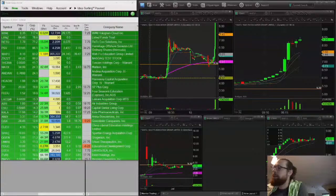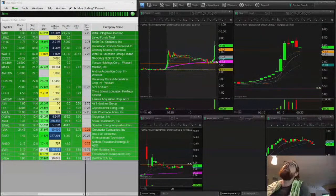WAFU is one that I've traded in the past. I've had some good trades on it, but I've also had some bad trades on it. So it's now up 56%. So still watching Wimi, but also watching WAFU here. So 62 is the VWAP.